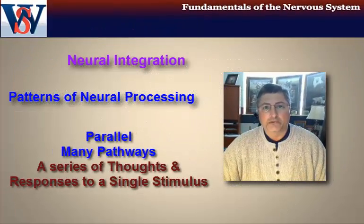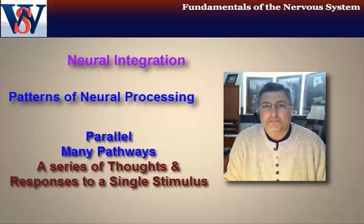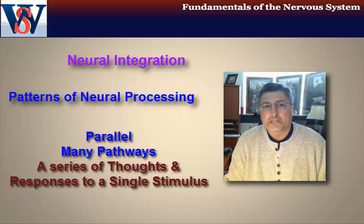Parallel, on the flip side, is going to have a single stimulus sent down many pathways, dealt with simultaneously along each pathway. This allows you to have a series of thoughts or responses from a single stimulus. Now, where could this be factored in? Well, this could be something as simple as smelling the turkey on Thanksgiving, having a series of responses coming from it, such as the warmth of family, the warmth of the home that you normally eat in, and making your mouth water because you remember what that turkey typically tastes like.